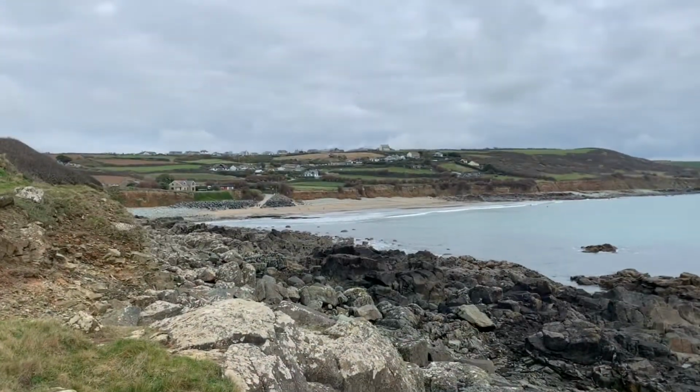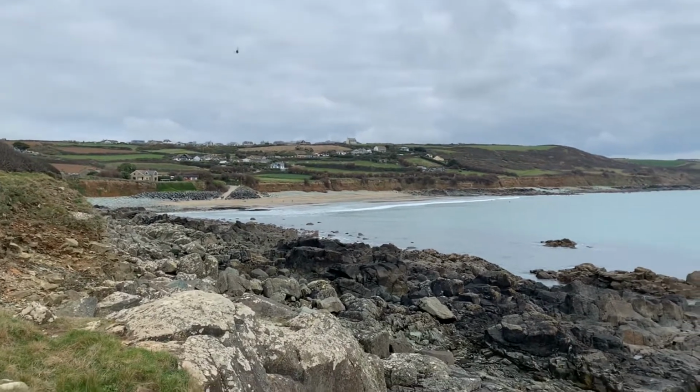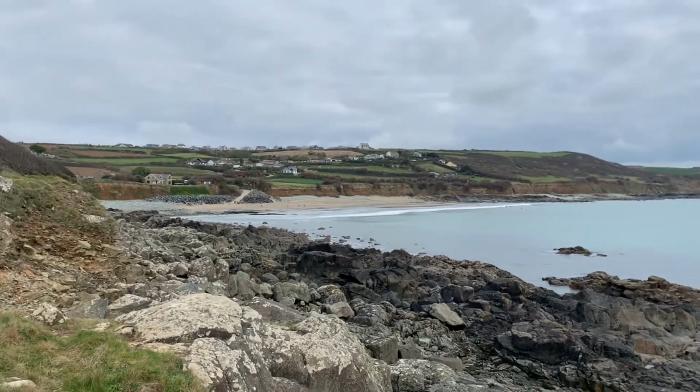That's a bit more like it, Ian. So what's that in the distance, what are we looking at? That's Perranuthnoe, just there. Oh, so that's where we're heading.